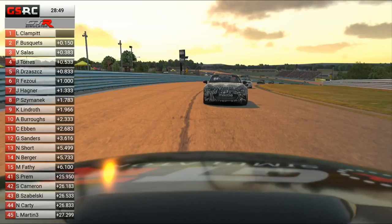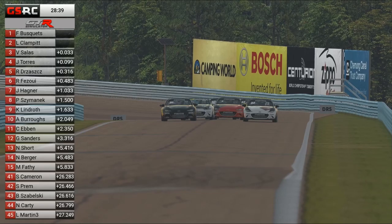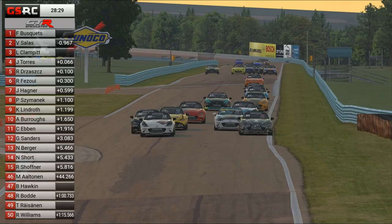Also sitting in that top five, we've seen Busquets in tight races. Salas, Yaume Torres, we've seen him in some tight races over the years as well. And all these guys running right now with that Peak Antifreeze driver. As we're looking once again at some bump drafting here, Vincent Salas pushing Busquets, but Busquets leaves him. He's going to pull in front of Clampett. Clampett's going to end up getting on his back bumper and try pushing him a little bit. Ooh, Clampett's being pushed by Yaume Torres.